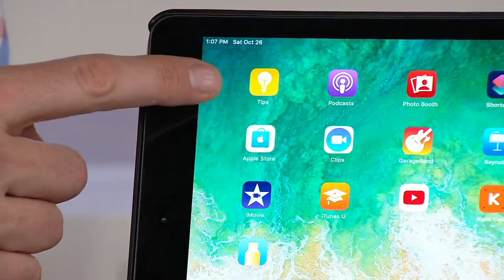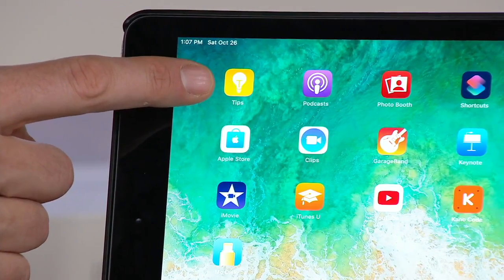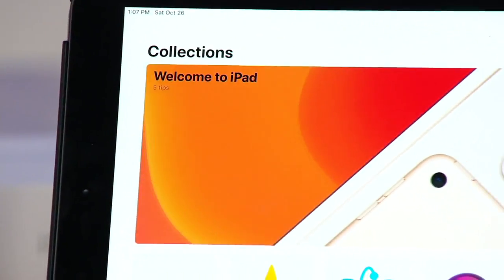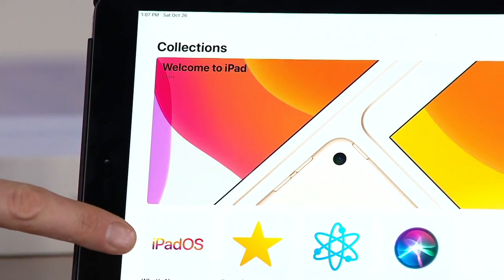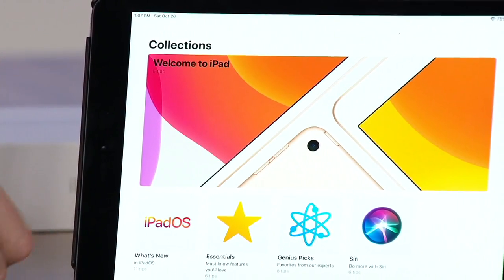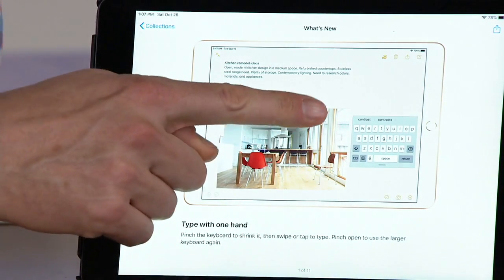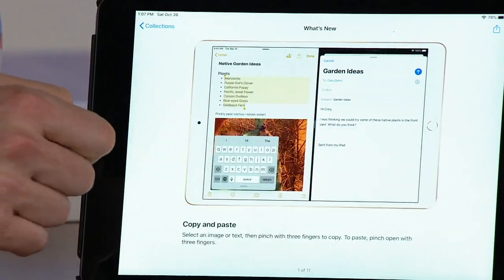First time you turn it on, right here, this app is called Tips. I highly recommend you dive into it, even if you're super tech savvy, because inside of the Tips application, they're going to show you what the latest things are with the iPad OS. And even if you're brand new to an iPad, they give you little tutorials in here. So what's new with the new operating system? Well, they're going to show you. I just showcased that little shrinking of the virtual keyboard a little bit earlier. What else can you do?